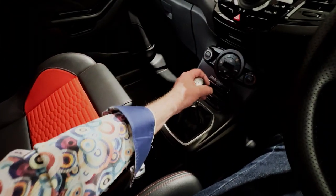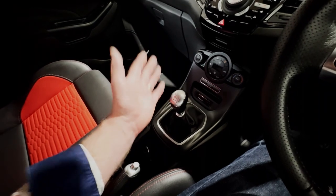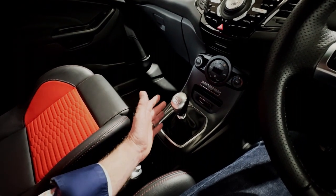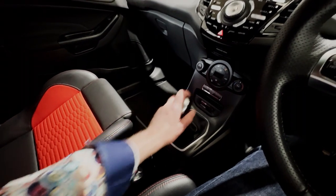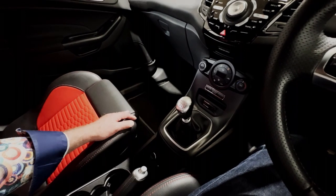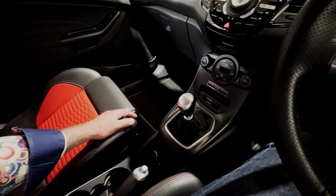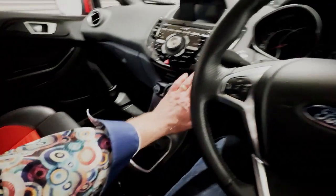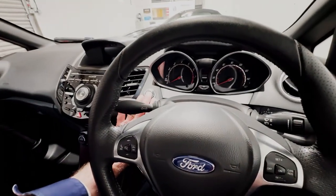And then the shifter for the 6-speed gearbox. And it's a great little gearbox. The powertrain in this car is so good. Short throw, very precise without being notchy. Every gear shift in the ST3 is a joyous experience. And to explore a little further, let's start up the 1.6 turbo engine with the push button start there.